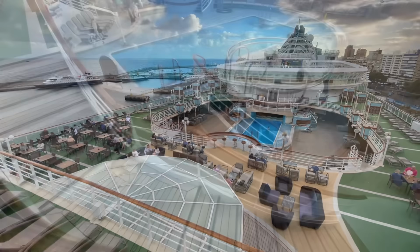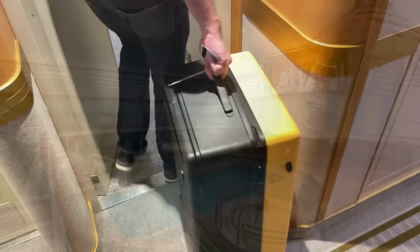Another pool midship with the sea screen. I wonder if they've got any movies under the stars. That would be awesome. Oh, look who's arrived. It's Mr. Big Level 8 Case.